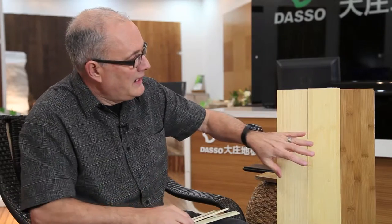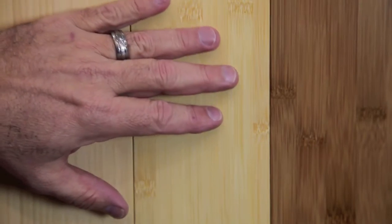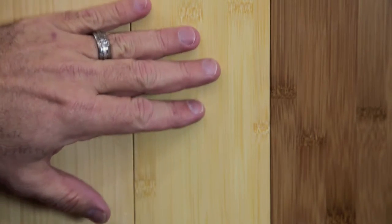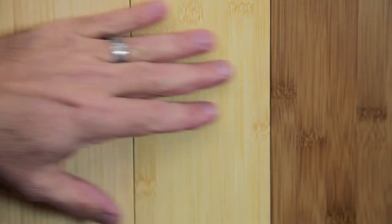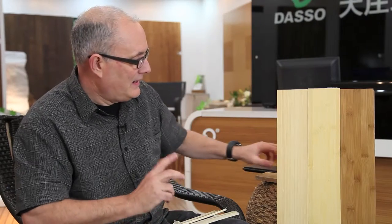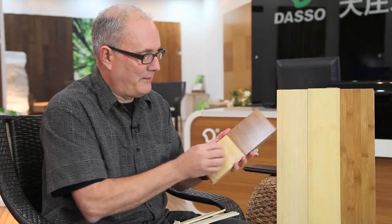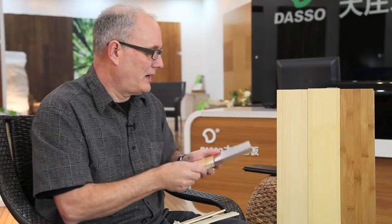And of course, in the traditional sense, it comes in two colors here. You see the natural, which is just the natural color, or the carbonized, which is kind of a caramel color. Now today, bamboo comes in different varieties. You have a strand woven bamboo, and you can achieve many different colors with this particular product.